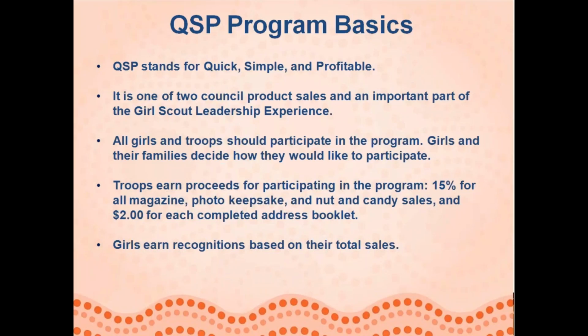We want to make sure that those new troops, or maybe troops who were new last year but weren't up and running in time to participate in QSP, that they actually know what this program is all about. So QSP stands for Quick, Simple, and Profitable. It's one of 2 council product sales, and an important part of the Girl Scout leadership experience and the Girl Scout year. It's definitely something that we would love all of our troops to participate in, as it is just part of the year and what our Girl Scouts in Connecticut do.